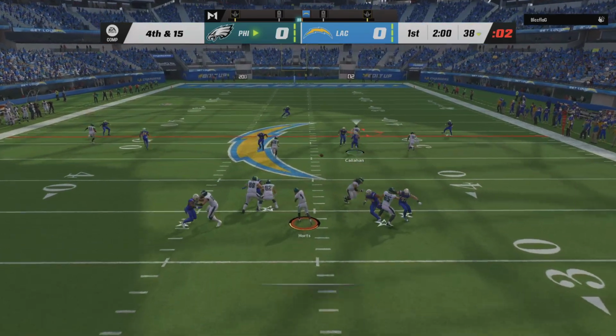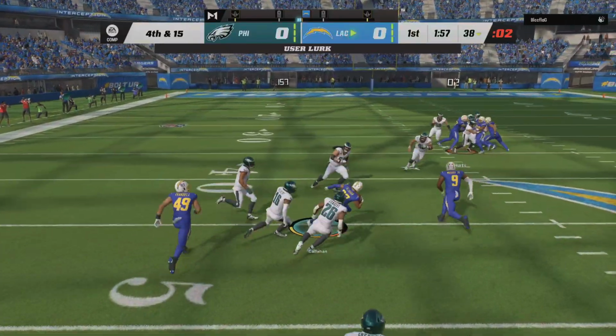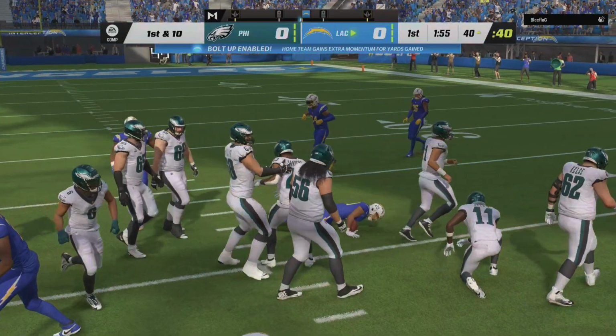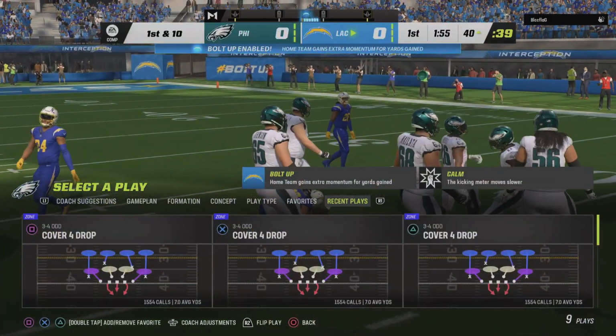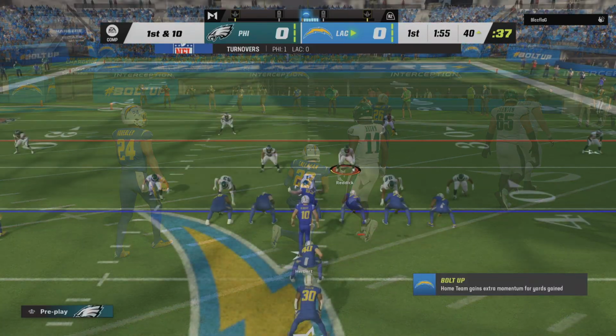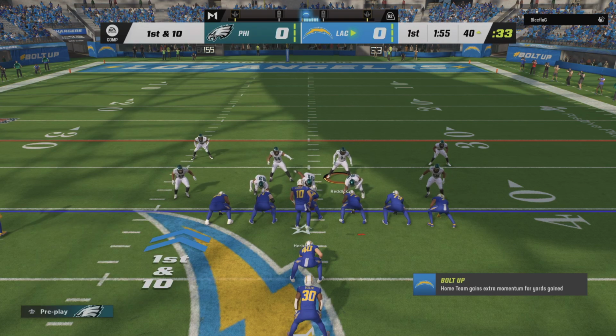They'll try and throw for it with Hurts. Oh, that's into a double team, and it's intercepted. Picked off by Bryce Callahan. And the Chargers are going to take possession of the football. Well, that's a drive killer right there. Not a really confident throw either. This one was kind of up for grabs, and it's going to come down in the hands of the wrong team.